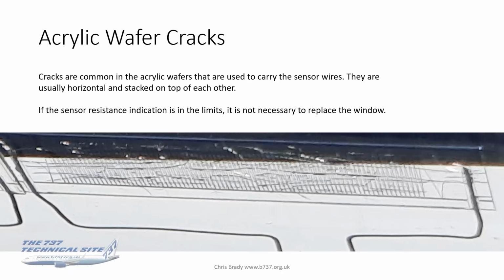Acrylic wafer cracks, these are common in the acrylic wafers that are used to carry the sensor wires. So that's an enlargement of a temperature sensor. And you can see the cracks are the horizontal lines in there.